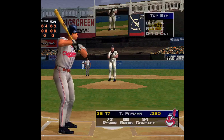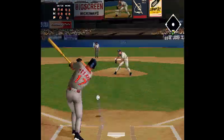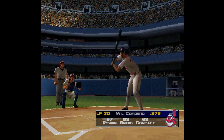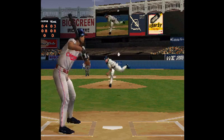Fastball down the middle. He gets it to first. He's out of there. You know, Jim, coming through on plays like that can often be the difference between a win and a loss.